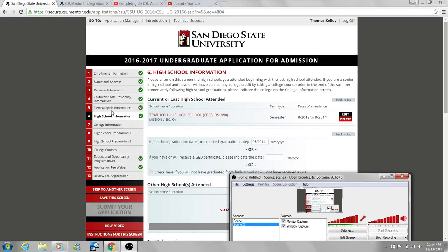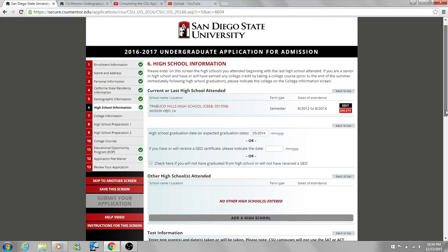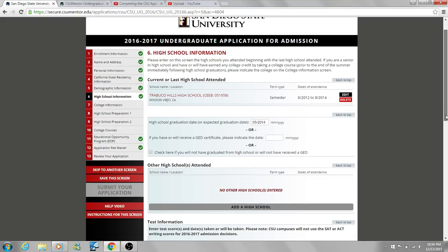Alright, so I left off on Step 5, so let's get started on Step 6. This is the high school information, and I just chose the high school that I attended, which is Tribeca Hills High School in Mission Viejo, California. It needs this information, and it's very valuable to your application process.